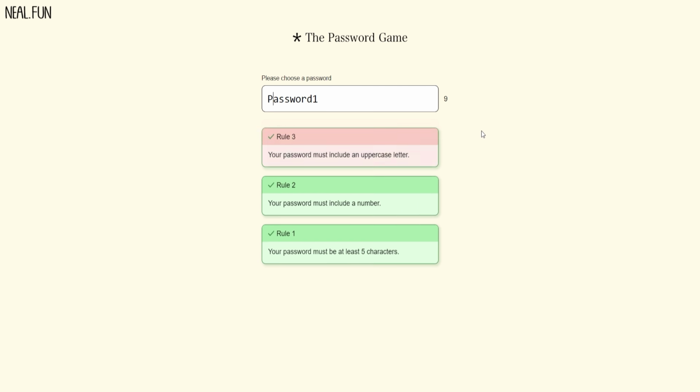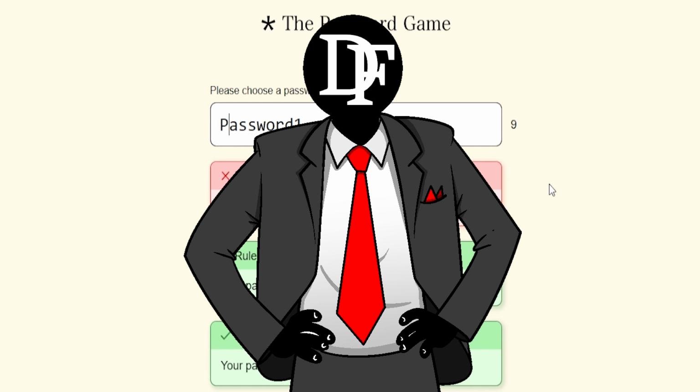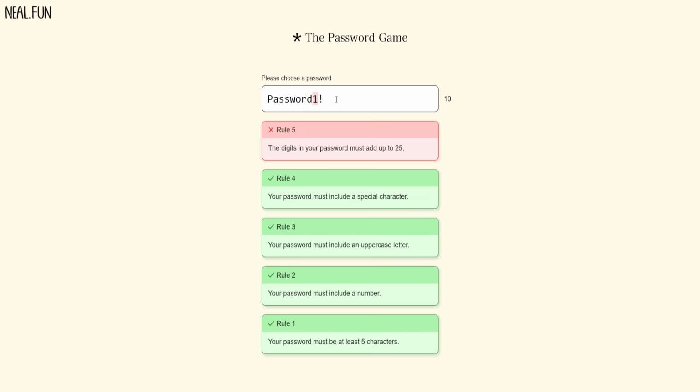One uppercase letter. Password1. Your password must include a special character. I'm a special character. I'm also trying to do this in a way that it's easiest to type because I'm extra lazy. Password1 with some emphasis.